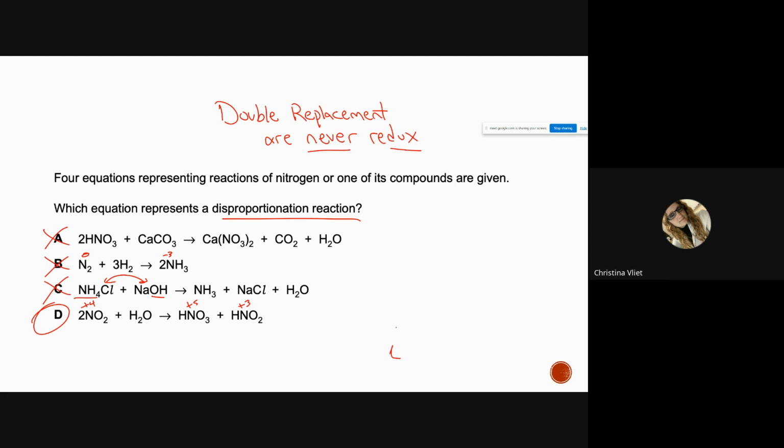This I would consider, beyond knowing what the term is, a level what question? I would consider this level 1. I would consider this about as easy of a redox question as I could give you in this topic of disproportionation. All right, we're almost done.